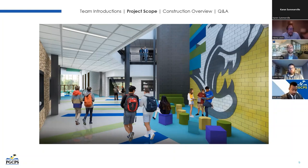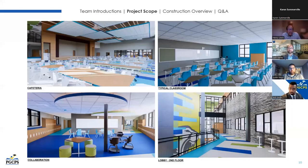What you're seeing here is the lobby of the school. This is the main lobby. It connects all three stories of the building. In the distance there, off to the left, you can see that's where the cafeteria and the stage with the performance platform is. And this is one of those collaborative learning areas off the lobby that allow for interaction with students.